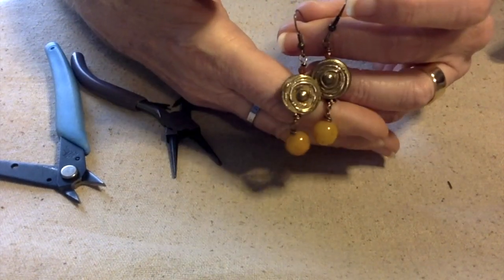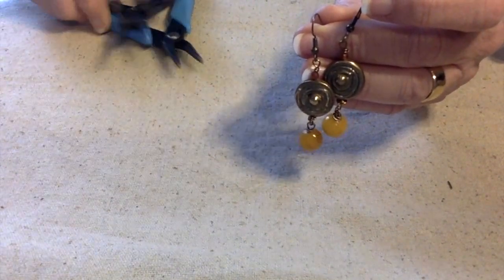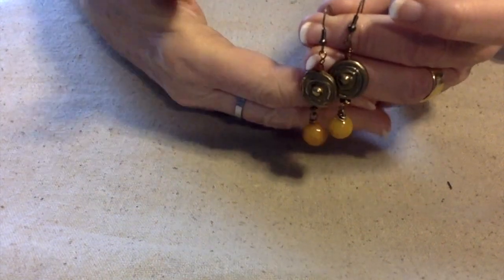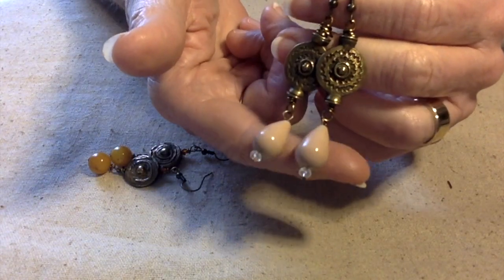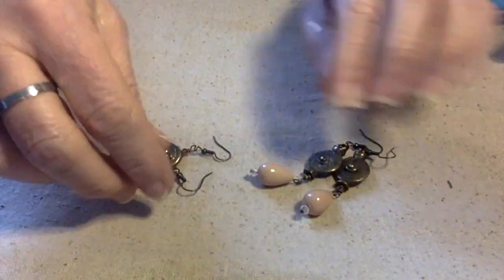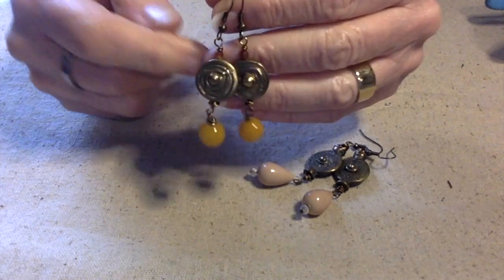I want to thank my cousin for giving me these antique beads. She shared some with me and my sister. And I've already made another pair of earrings. In fact, let me go get them and I'll show you what they look like. These were the other pair. Aren't they cool? Here's the ones we made today. They have a little bit of bling on them.